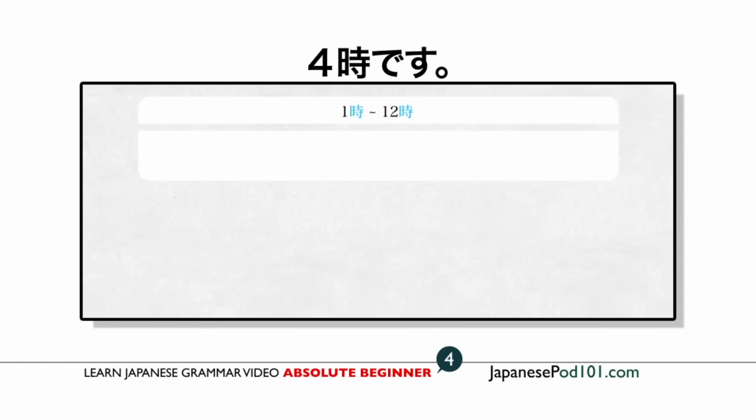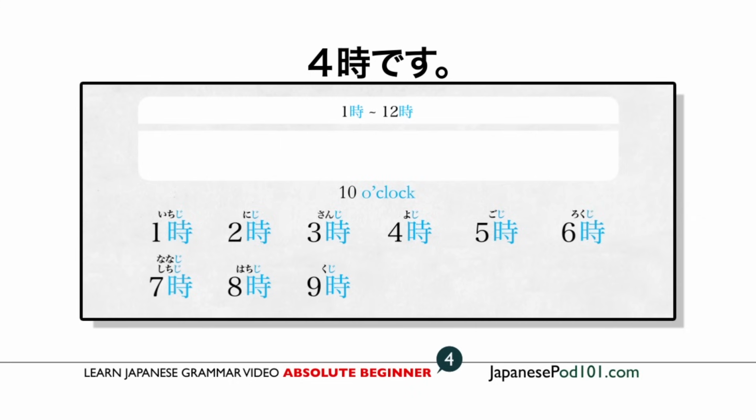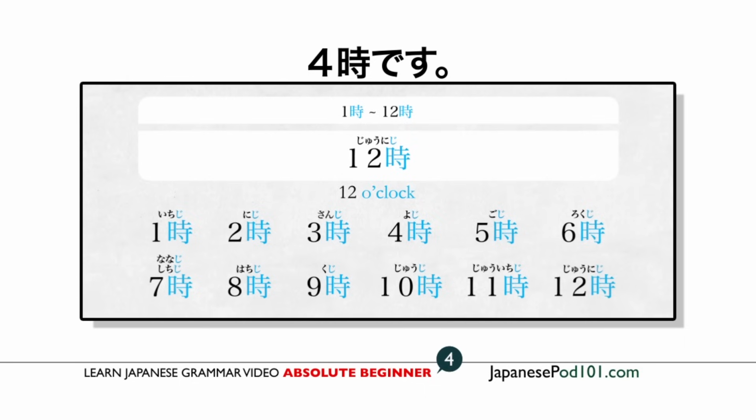Let's do the time. Let's learn all of the hours. All right, so what's 1 o'clock? 1時. 2 o'clock? 2時. 3 o'clock? 3時. 4 o'clock? 4時. 5 o'clock? 5時. 6 o'clock? 6時. 7 o'clock? 7時 or 7時. 8 o'clock? 8時. 9 o'clock? 9時. 10 o'clock? 10時. 11 o'clock? 11時. 12 o'clock. 12時. There we go. Now you can count all of the hours.